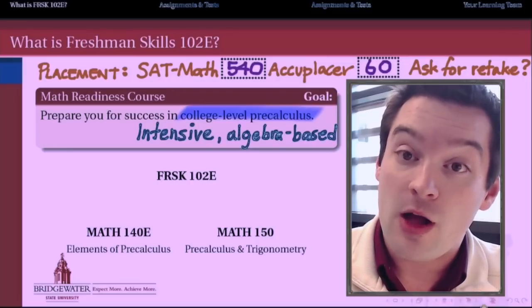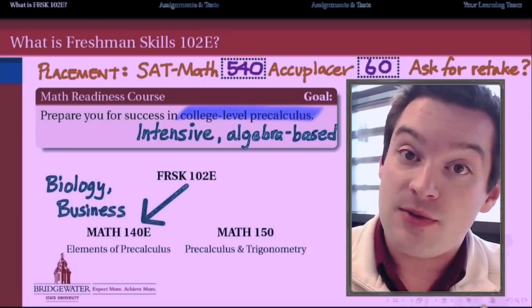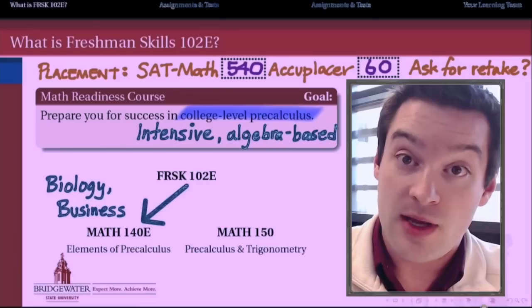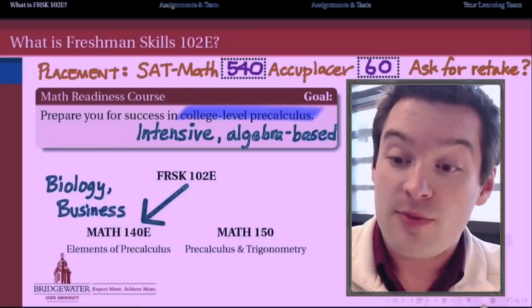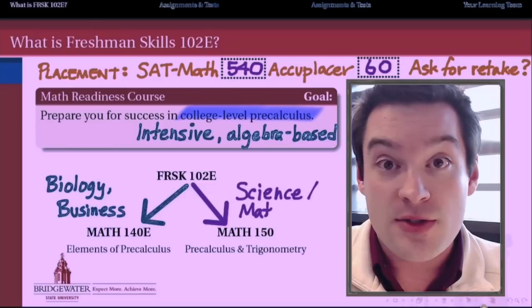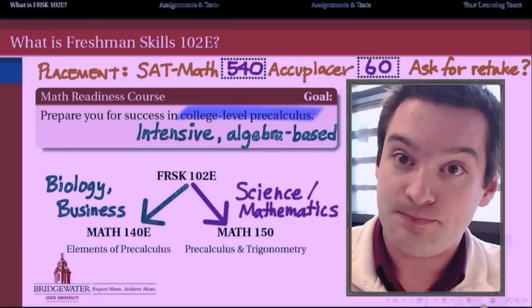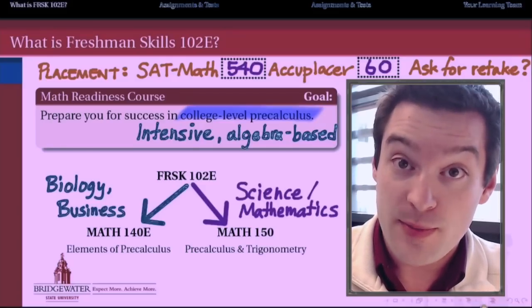The first flavor is called Math 140, Elements of Pre-Calculus. This is a course that is designed for students that are in business programs, as well as students taking a biology major from the College of Science and Mathematics. Meanwhile, the other flavor of pre-calculus, Math 150, is designed for majors in the College of Science and Mathematics, such as chemistry, physics, computer science, geology, and mathematics. Make sure that you're enrolled in the right section for your degree program.